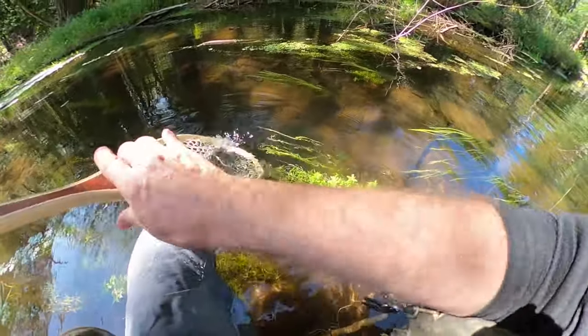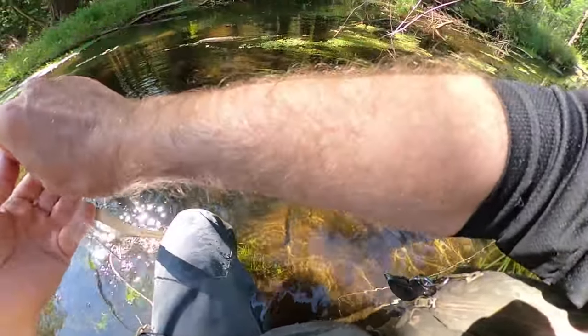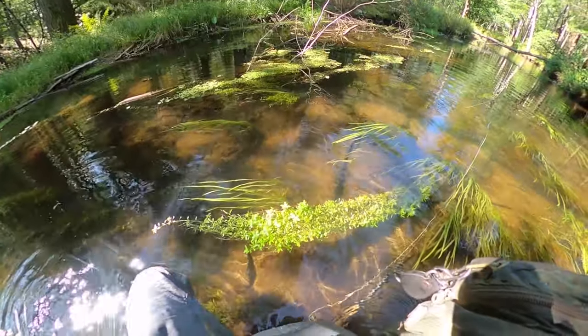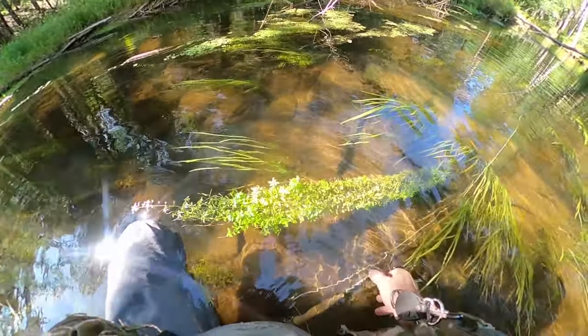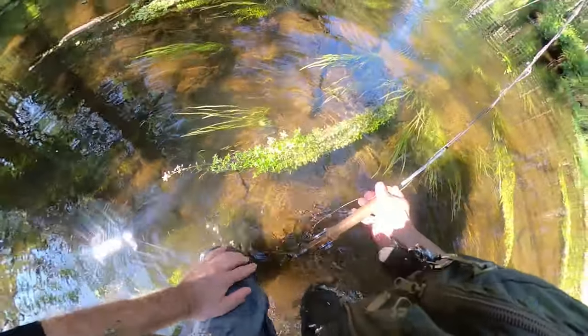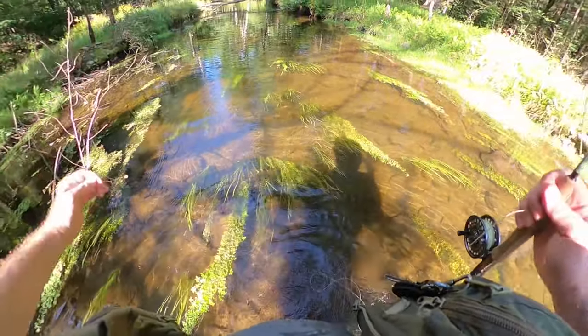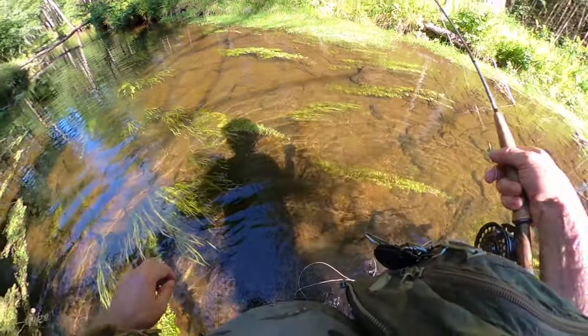That was the most colorful one. I'm losing track how many. That's like, I don't know, what is that? Five or six? Maybe six trout now. Just a short distance. I'm not going to get very far in the stream. Don't have much more time to fish, and it's just too productive. You don't get very far exploring.